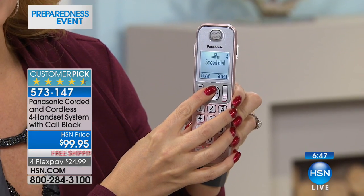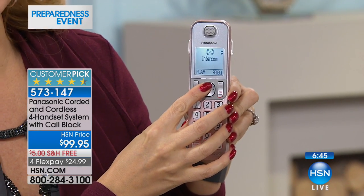Whether it's before you answer or during the call, you can press one button and say, no, I'm not interested in donating to your campaign, without even having to have the conversation.